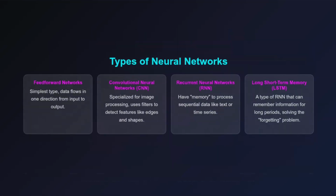Just like there are different tools for different jobs, there are different types of neural networks. Feed-forward networks are the simplest. Data flows in one direction from input to output. Convolutional neural networks, or CNNs, are image processing specialists. They use filters to detect features like edges and shapes, making them perfect for facial recognition and medical imaging.